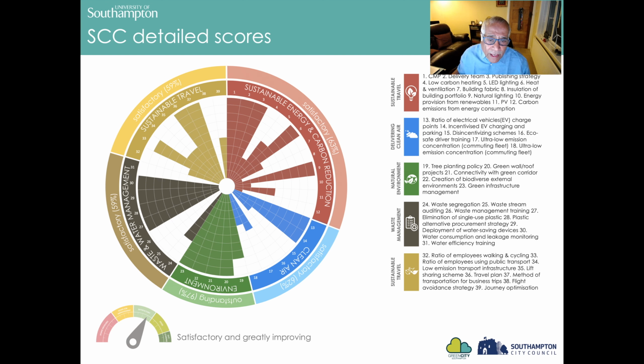Similarly, you can go to clean air and you can see the various scoring that we have. You can see for the score here, if you look at sustainable energy, their individual score for this criteria is 63%. For clean air is actually 62%. So these two are similar. For the environment is 97%. So the council is doing extremely well for the environment. And again, there is a lot of improvement to be done in the waste and water management, 59%, and also for sustainable travel, which is similar to that.